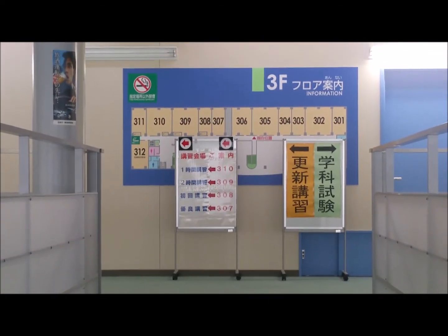So one thing I forgot to mention was that when you go to the first window, you are given a piece of paper. On one side, it'll ask you all the standard questions, like if you had any health problems. If you're not sure what the questions are, you can ask for it in English, so that shouldn't be a problem.